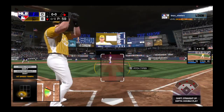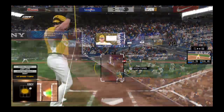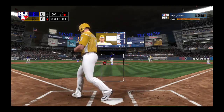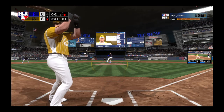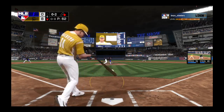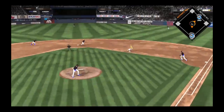Digging in to try it again, JT Realmuto. First pitch of the at-bat on its way. 0-1 the count. Yelich on at first, nobody out. Another one fouled off, and he's quickly behind 0-2. Yelich is running. Another 0-2 pitch. Still no balls and 2 strikes. Here's the 0-2. They'll try it again from first.